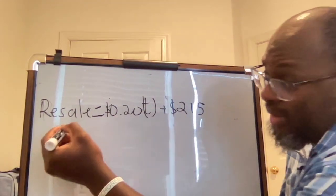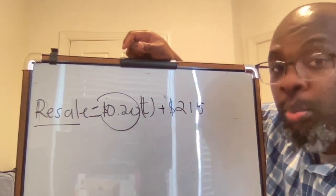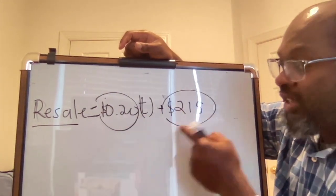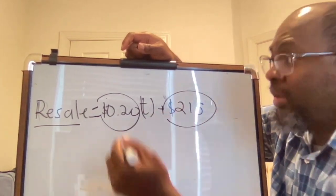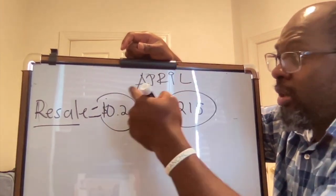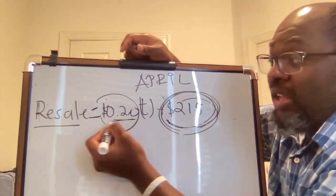Basically, this is the resale value, and this is 0.20, which means the shoe earns about 20 cents per day, and the fixed price is 215. That means you're always going to be able to sell for anywhere between 200 and 215 beginning in April. So beginning in April, you're going to be able to sell this shoe for at least $215, and every day from then on is going to increase by about 20 cents.